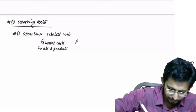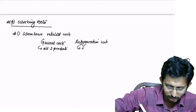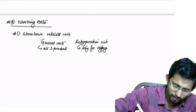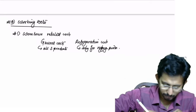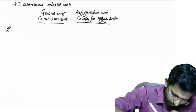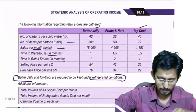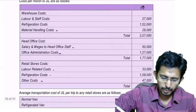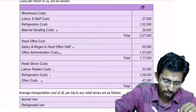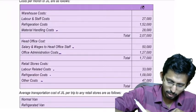Then refrigeration cost, that means only for products requiring refrigeration. Okay, now here you should start with first cost, labor and staff. What is the labor and staff cost here? 27,000. Which category will it come under? Labor and staff cost will be required for all the three products, so it will come under general cost. Then you have refrigeration cost of 1,52,000.